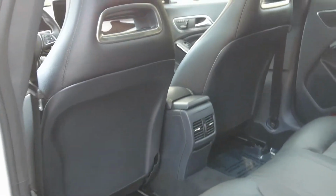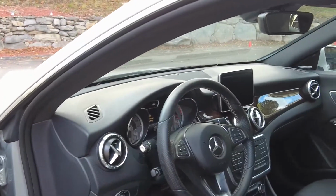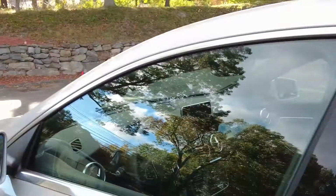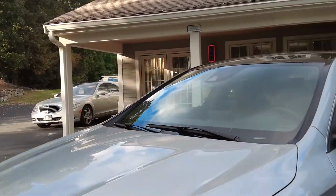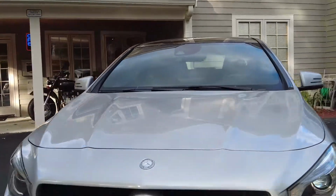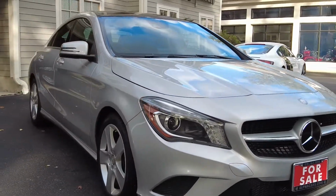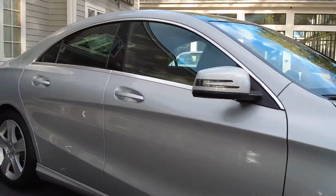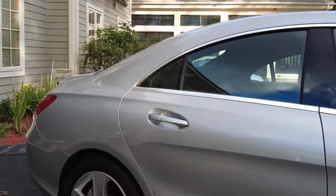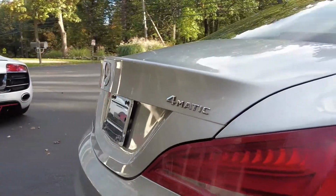Low mileage for 2015. This vehicle would make a great choice for anyone who is looking for style, reliability, safety, down-to-earth cost of ownership. What else? Performance, yes. How can we forget that one?